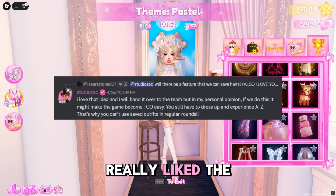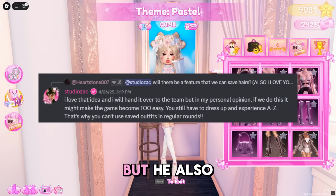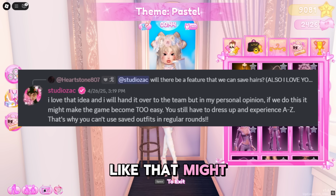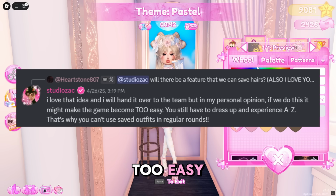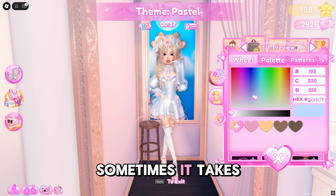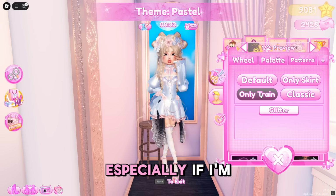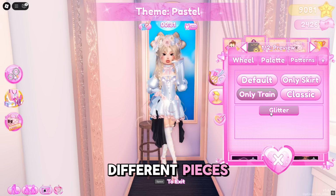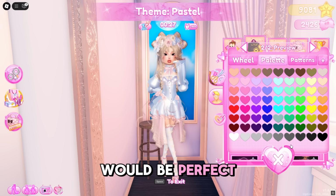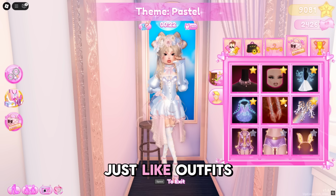He said he really liked the suggestion and plans to pass it along to the rest of the team. But he also mentioned that in his opinion, adding a feature like that might make the game too easy. And honestly, I kind of disagree. Sometimes it takes me half the round just to find the right hairstyle, especially if I'm trying to layer different pieces and still match the theme. I think it would be perfect if we could save at least 2 or 3 hair presets, just like outfits.